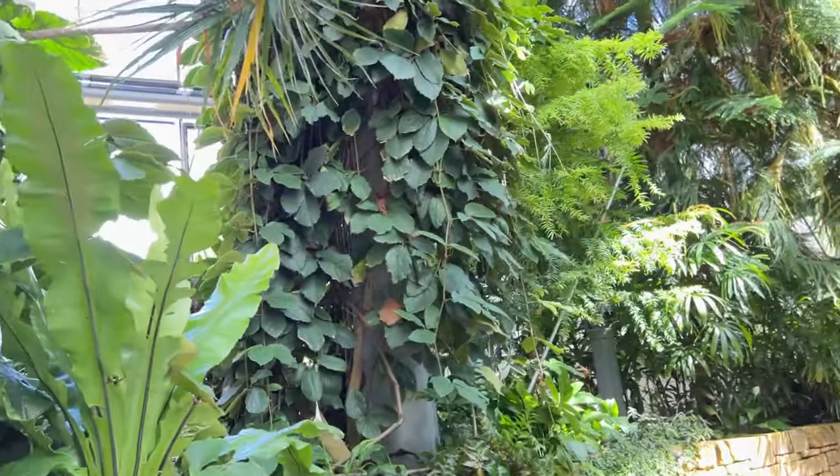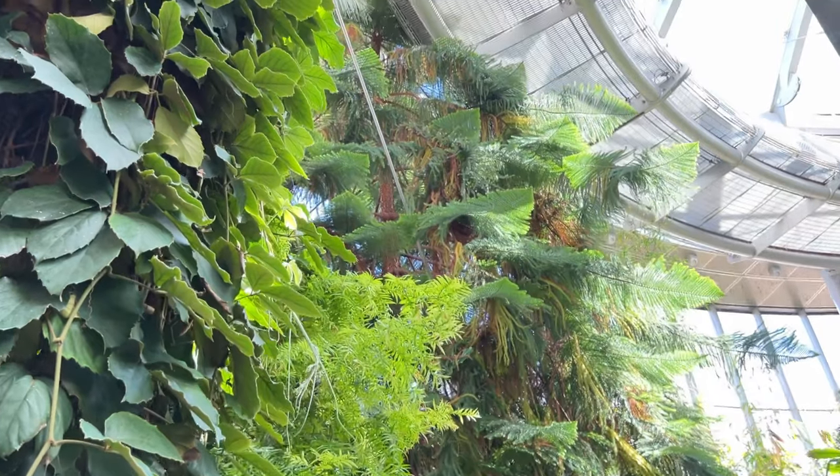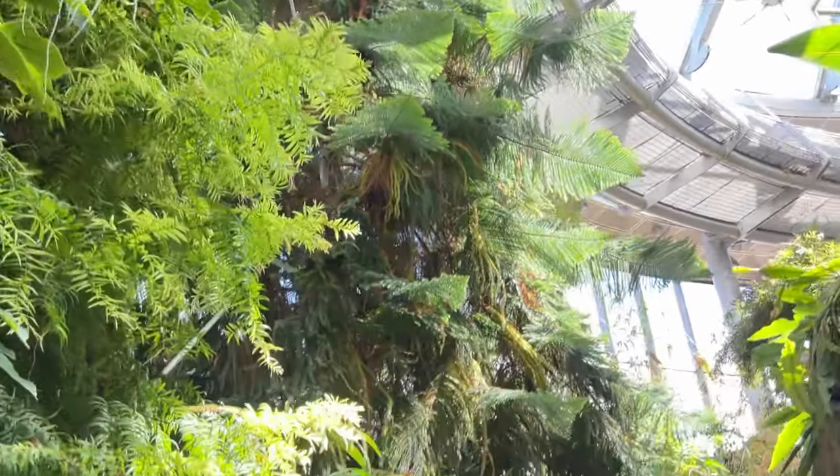So all of these plants are tropical plants, and because they're in this huge sort of like greenhouse, they're able to thrive here.